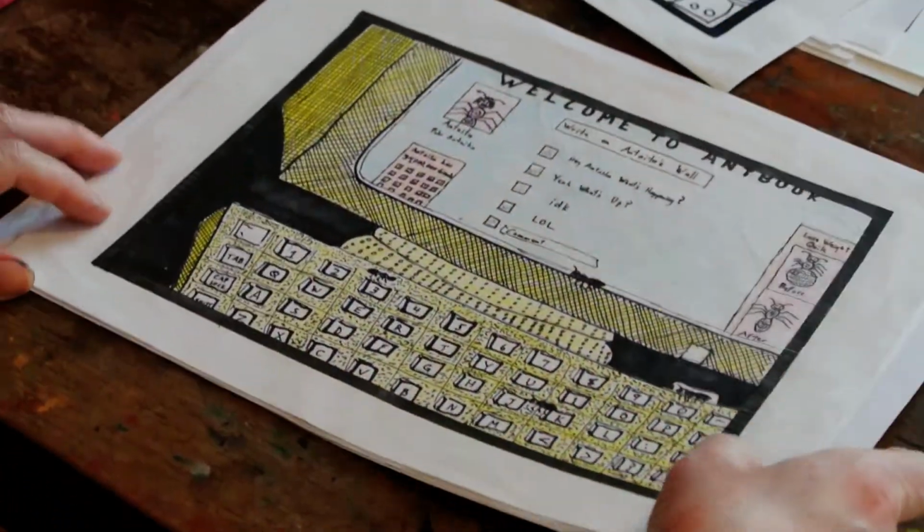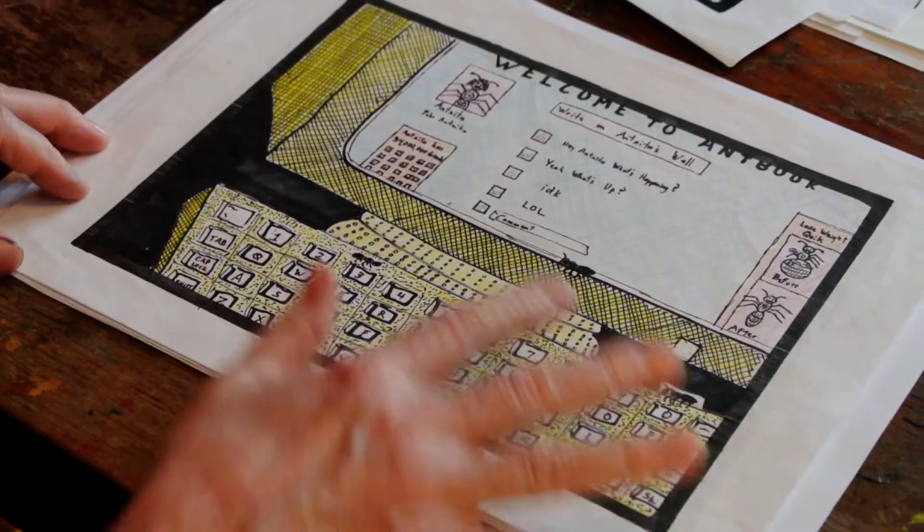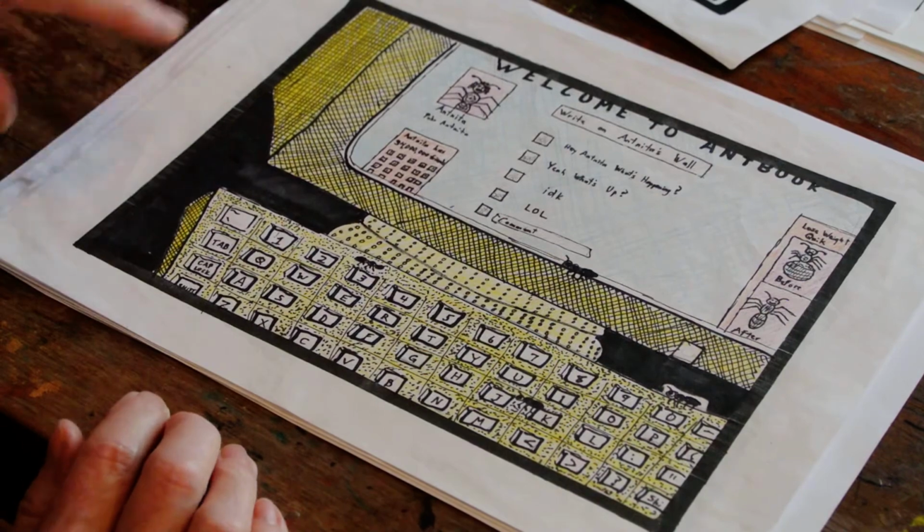This one my husband made, and it says, "Welcome to Ant Book." I think it's supposed to be Facebook for ants. So he's got a computer board. He's got a lot of stippling and a lot of cross-hatching.